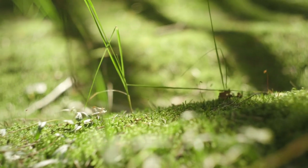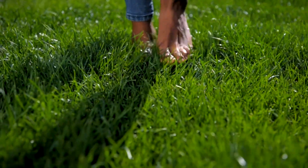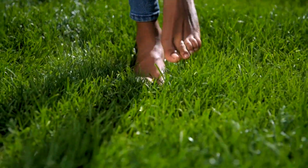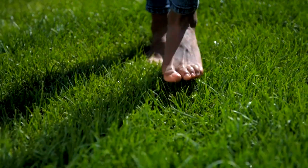Number 14. Walk barefoot for grounding. Walking barefoot, also known as grounding or earthing, allows your body to connect directly with the Earth's electrons, which may help reduce inflammation, stress, and improve sleep.